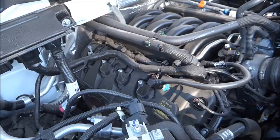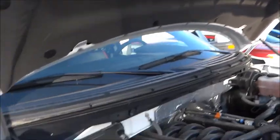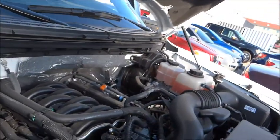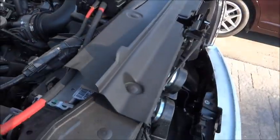So another very nice feature of the engine bay here is the hood itself is held up by these gas struts. These two pistons on either side hold it up, so there's no need to get the extending rod up to hold the hood up over above your head, which is a nice feature.